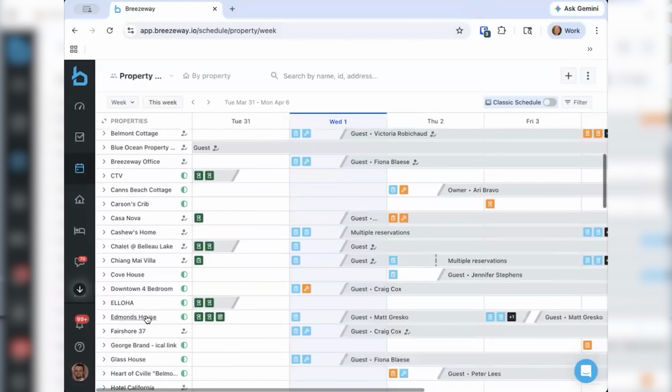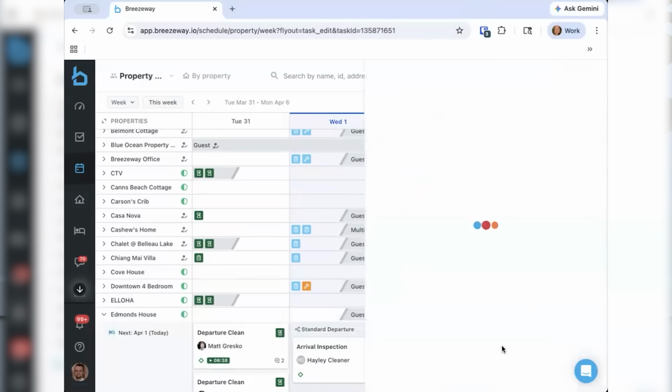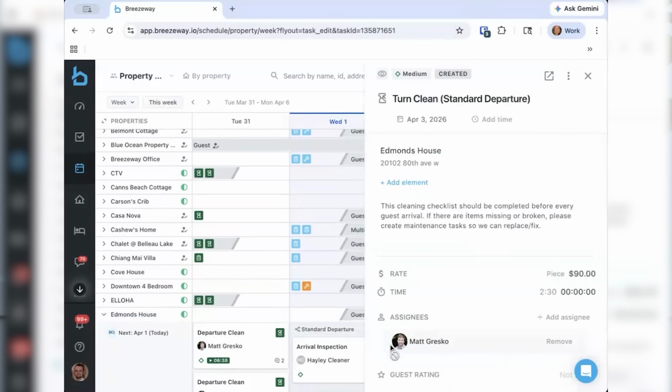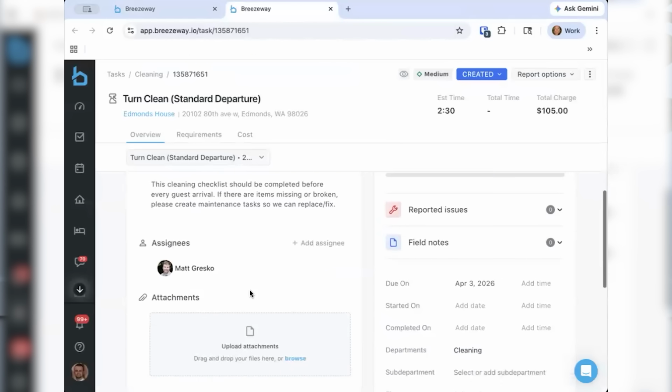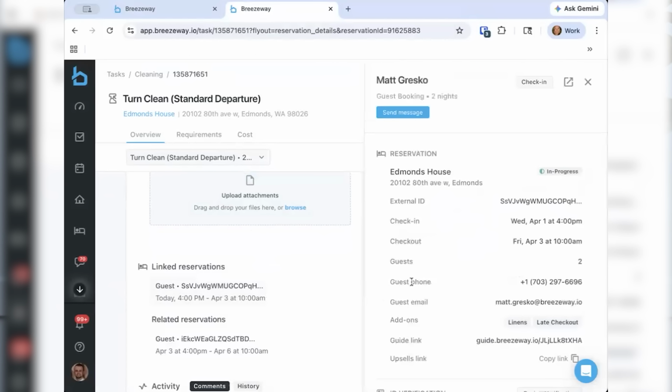But the real power happens when Breezeway integrates with your PMS, and we do that with tens of systems to make your life easier. So here's what that looks like in practice. A reservation is created in your PMS. That reservation data is going to automatically sync to Breezeway. Based on that information, Breezeway is going to then generate operational workflows automatically without any manual intervention on your part. You're going to see cleaning tasks, inspections, maintenance checks, all of the things that are tied around arrival and departure windows.